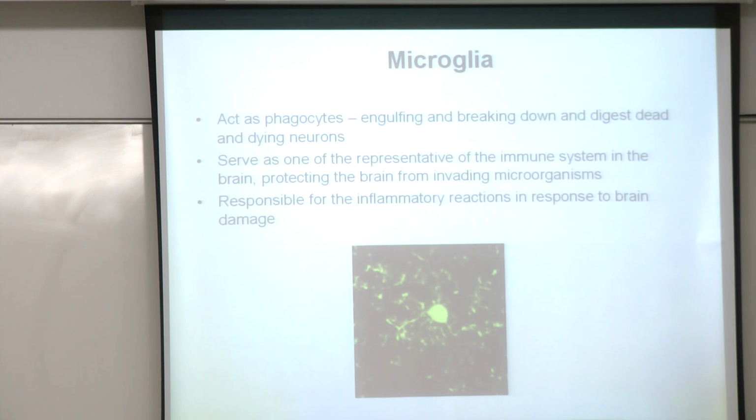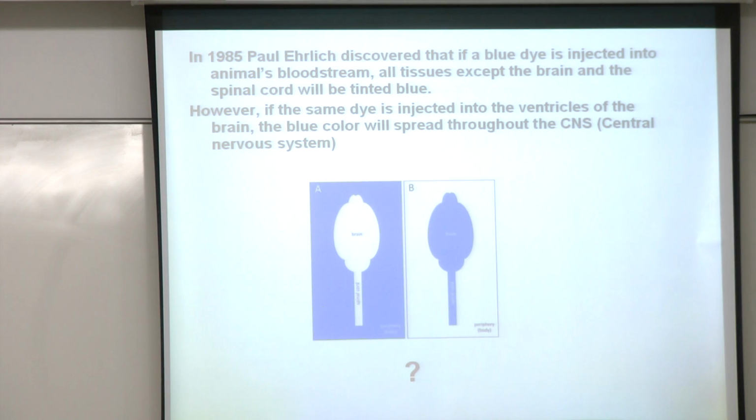We'll see. And now I want to describe an experiment that was conducted in 1985 by Paul Ehrlich. At the end, I want to ask you, what do you think is the significance and the main finding of this experiment? What Paul Ehrlich did was inject blue dye into an animal's bloodstream. What happened? All tissues except the brain and the spinal cord turned blue. The brain and the spinal cord didn't get stained. However, if the same dye was injected into the ventricles, the rooms within the brain and the spinal cord, they became blue, but the rest of the body didn't.